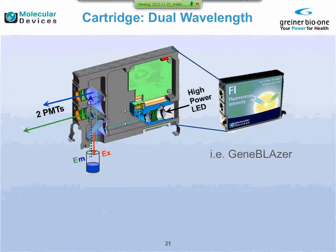So if we now take a closer look at the cartridge, I show a dual wavelength cartridge in this example. We had used the gene plasma cartridge in our experiments, which is, as I said, a dual wavelength cartridge. If we slice through the cartridge, what you will see is the interior that I show in this cartoon. You do have a light source in there, which is a high-power LED. This high-power LED can easily be triggered to the intensity needed for your sample. So you can have a lower power or higher power, and then the LED is adjusted in its intensity.